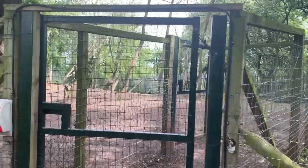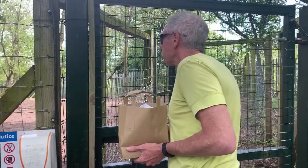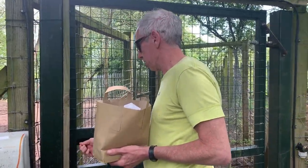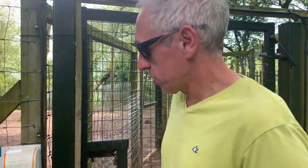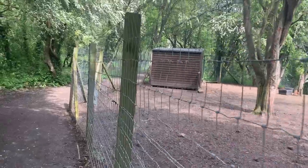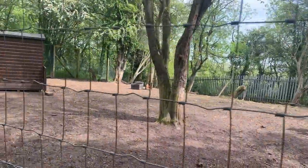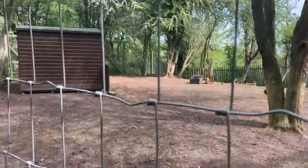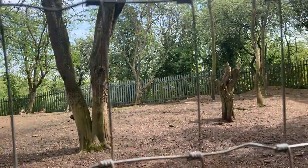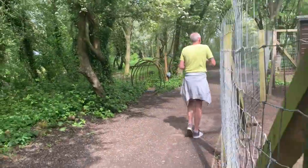All right, so can we go in then? I don't think so. Look, it's locked. Why don't we feed them then? They might come up to the gate. Please, give me all the veg from our cafe. We've got some veg. Do you want some carrots? Some carrots! You can't really see them.